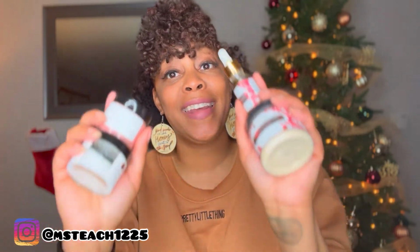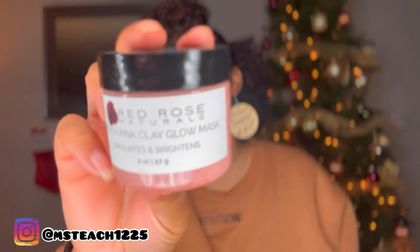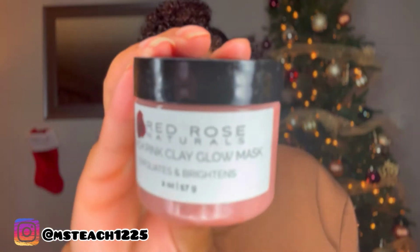Next up for my skincare faves is a product line that is near and dear to my heart, none other than Red Rose Naturals. So I have some products from Red Rose Naturals. First, I have one of the very first face masks that I have ever tried. And if you watched my product empties video a couple of days back, this mask was a part of that. I had an empty of this, and this is the French Pink Clay Glow Mask, which exfoliates and brightens.